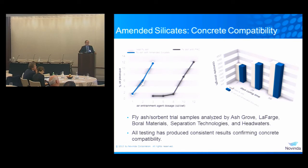Concrete compatibility, this is some data from some tests that have been run in the past. What you see here over on the left is a graph of air entrainment dosage versus the actual air entrained in the concrete. The two curves here that virtually overlay each other are a neat fly ash sample and then a fly ash sample from the same plant after injection of amended silicates. And you can see that the amended silicates had absolutely no influence on the ability of the fly ash to work as a replacement for Portland cement.